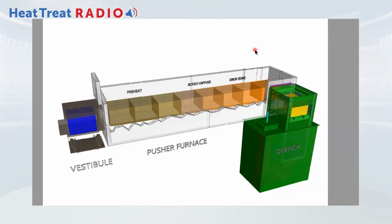So every hour, the vestibule to the quench is going to open, and you would cross push that load into the quench vestibule. You would close the door, and then just as the animation described in the batch furnace, that load would drop on an elevator exactly into the quench. So now that we've done that, we have an opening. That last position is open.